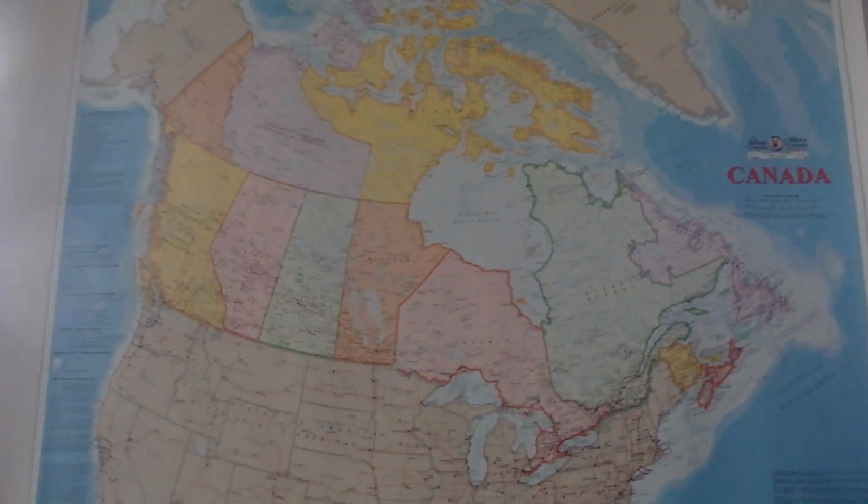And then I'm just looking to see what other language bits I have, because it's going to be hard to see because of the windows. There we go. There's the map of Canada, and I'll change it up for the world map second term, but I'm going to use all of this space for language.